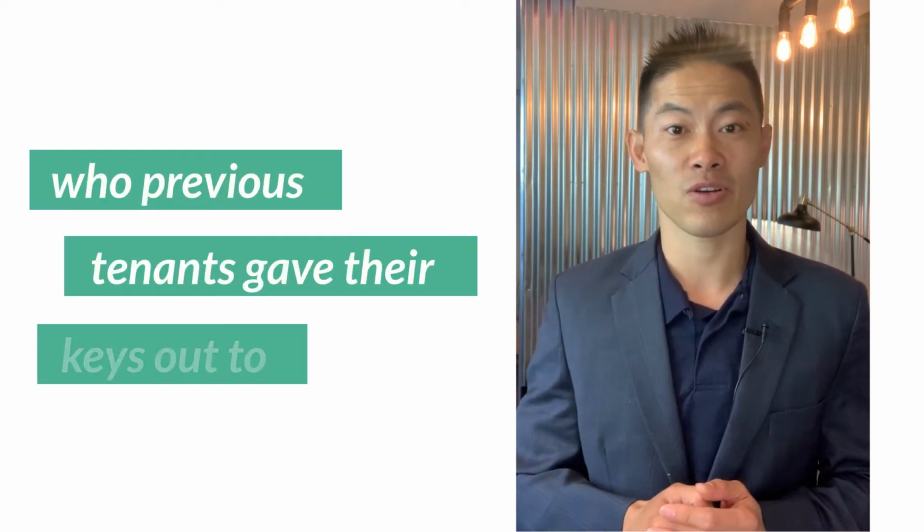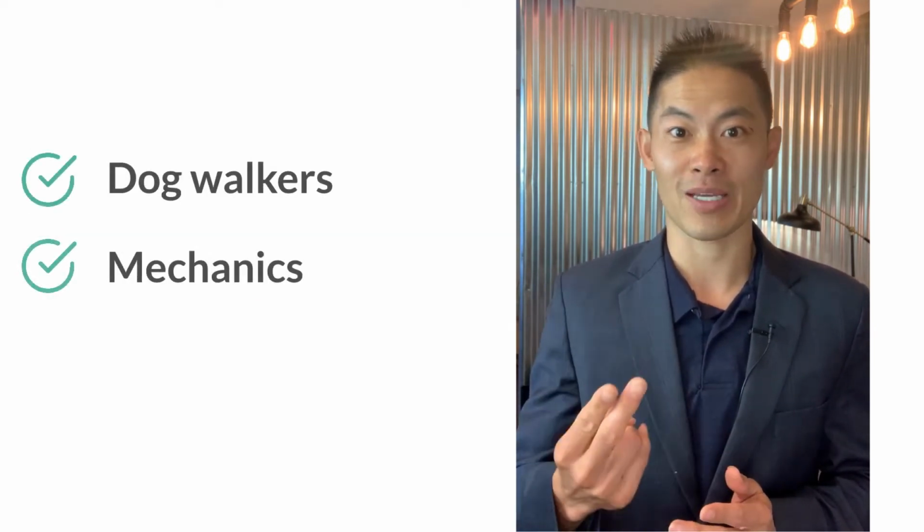This is really important because you never know who previous tenants gave their keys out to, whether it was dog walkers, mechanics, friends and family, and you just don't want keys floating around that could actually allow access into the unit for these new incoming residents.